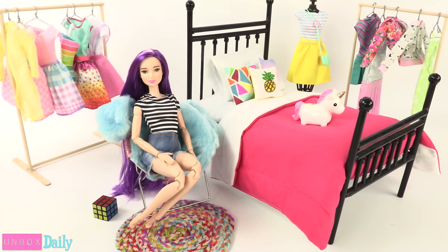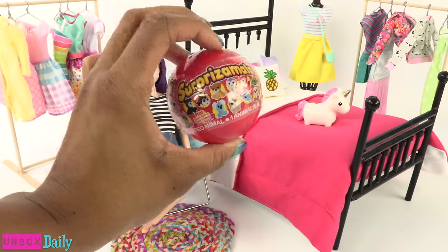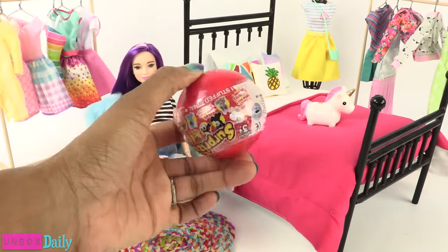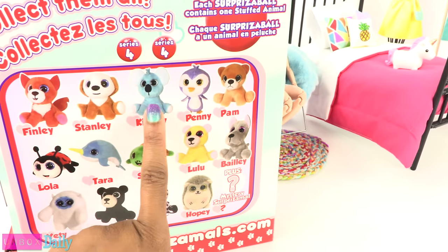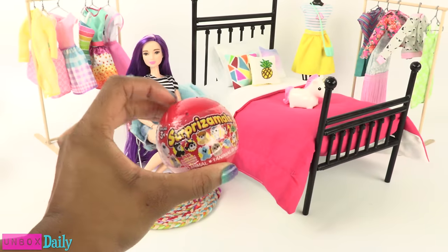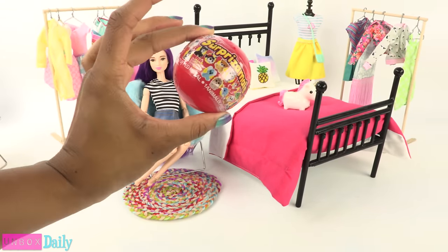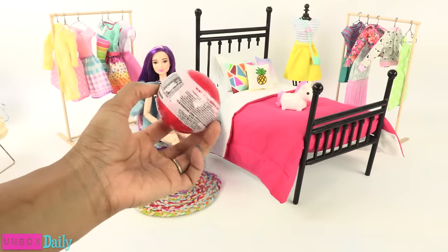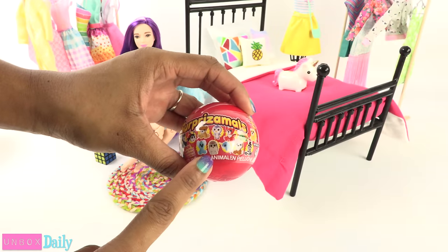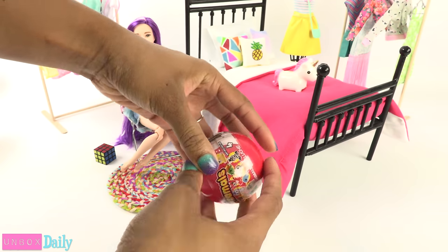Our last fun find is Suprizamals. These can be found at Walmart and Target, and it is a blind ball that has a mystery stuffed animal inside. I was thinking that any stuffed animal that could fit inside of an Easter egg-sized ball would make a great stuffed animal for our dolls. I am hoping for the hedgehog. I have a feeling we're gonna do a little better here than we did with the world's smallest.